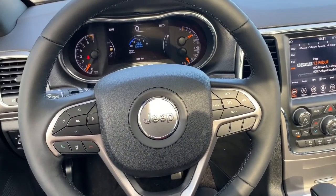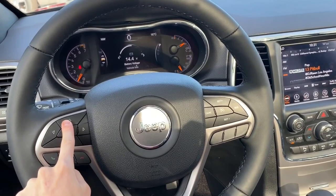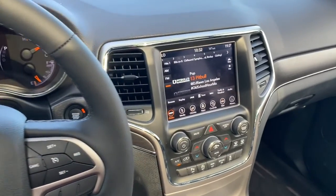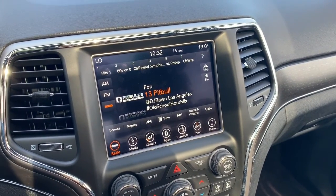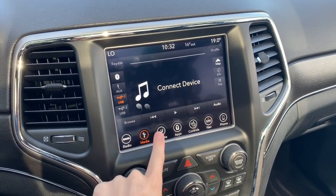Inside this Grand Cherokee, it does come equipped with Bluetooth, so your Bluetooth command buttons right here, the buttons that control what you see on the dash as well as the cruise controls. It comes with an 8.4-inch Uconnect touchscreen display, fully equipped with Sirius XM. It also has a premium Alpine speaker system. You can connect your phone via aux, USB, or Bluetooth streaming.